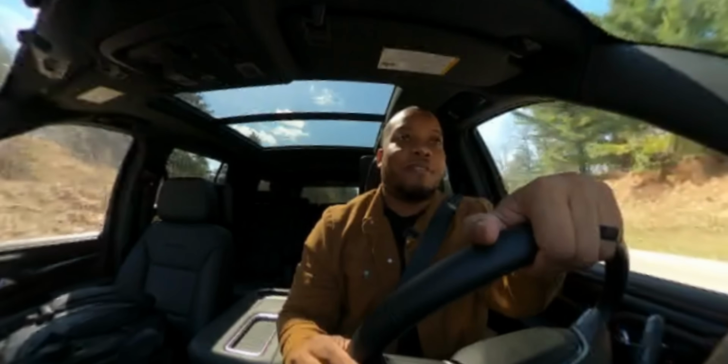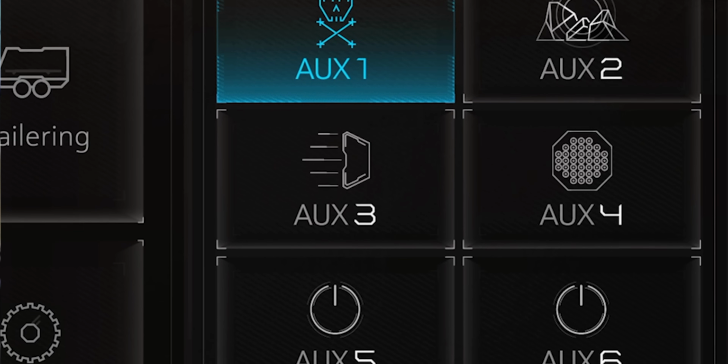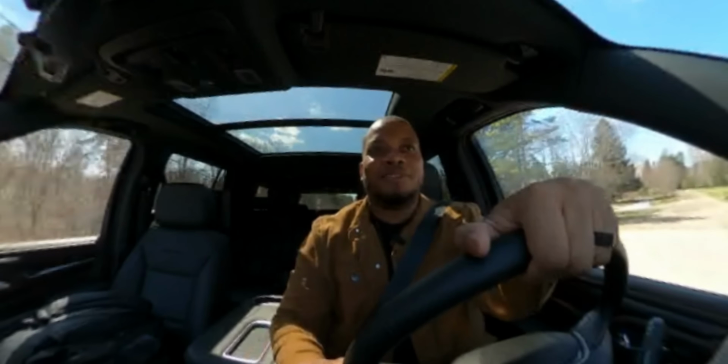So look, I'm excited for this UI. As someone who likes VR and high-tech stuff, I can really appreciate all the little subtle things inside of this. But right now, let me get back into the past and go back to my hands-on with this Hummer.